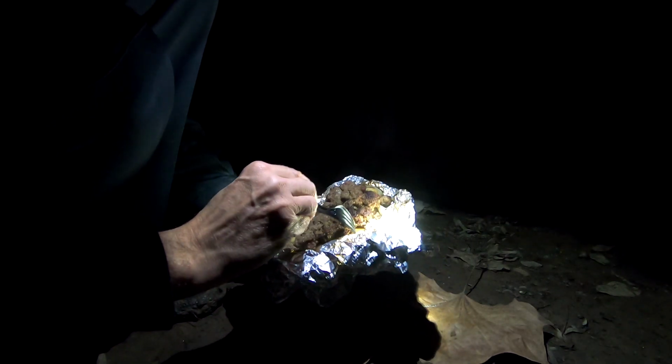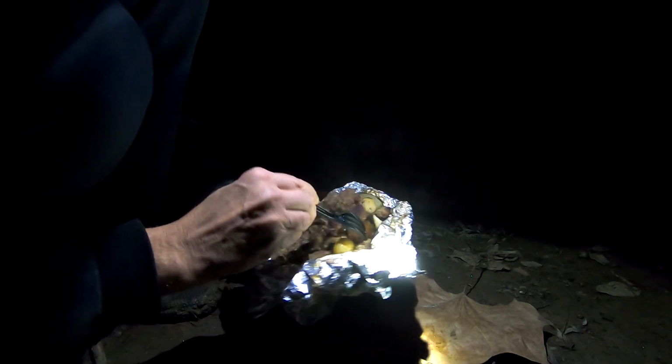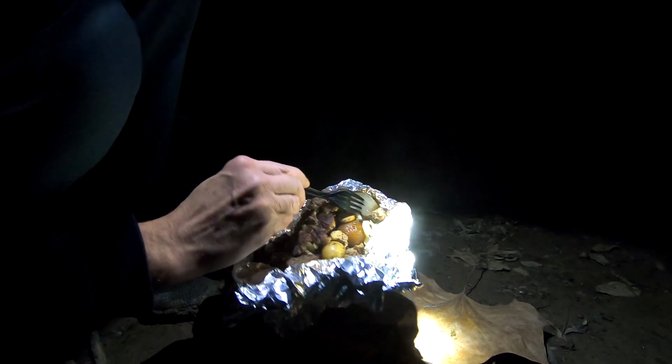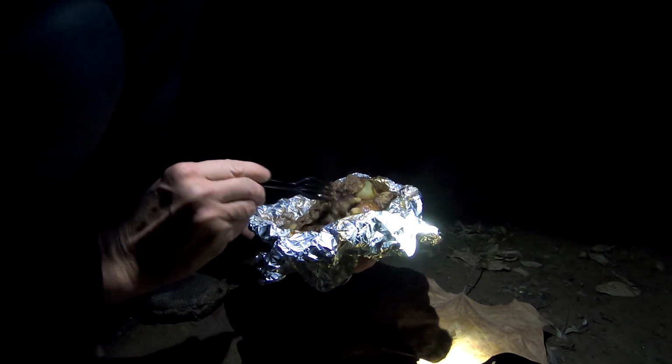Got potatoes. Got whole chunks of garlic in there. All that cooked up nice. The onions are soft. This is going to be beautiful. Like mushrooms.